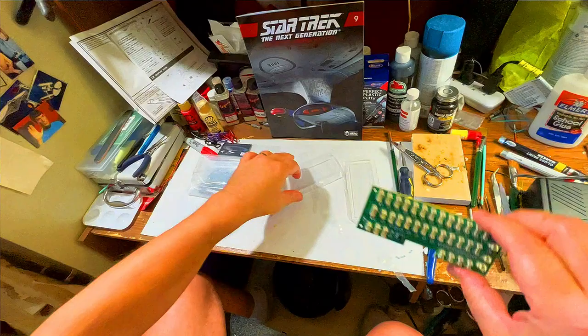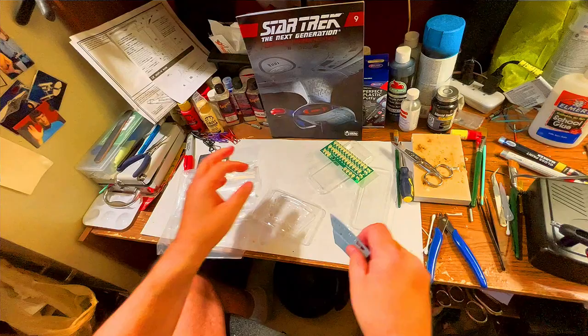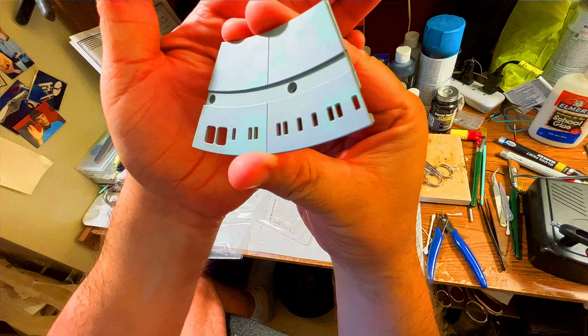Okay, what else do we have in this? We've got another section of the hull. And this is metal. And again, I want you guys to see the Aztec-ing. Very pretty.